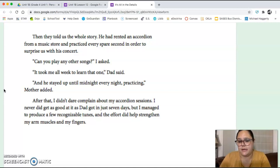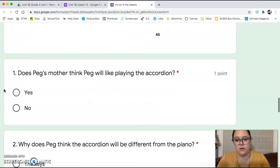After that, I didn't dare complain about my accordion sessions. I never did get as good at it as Dad got in just 7 days, but I managed to produce a few recognizable tunes, and the effort did help strengthen my arm muscles and my fingers.